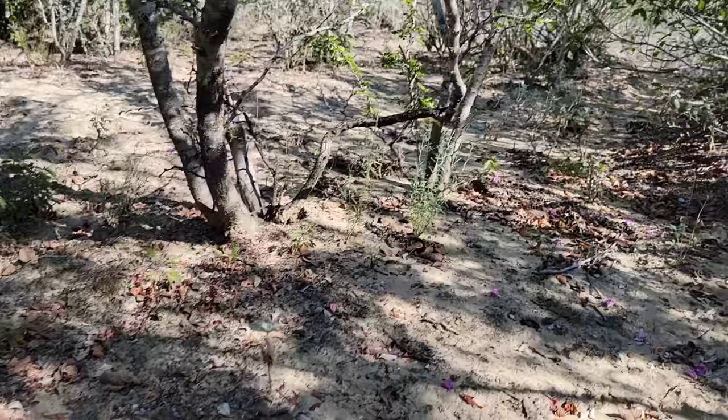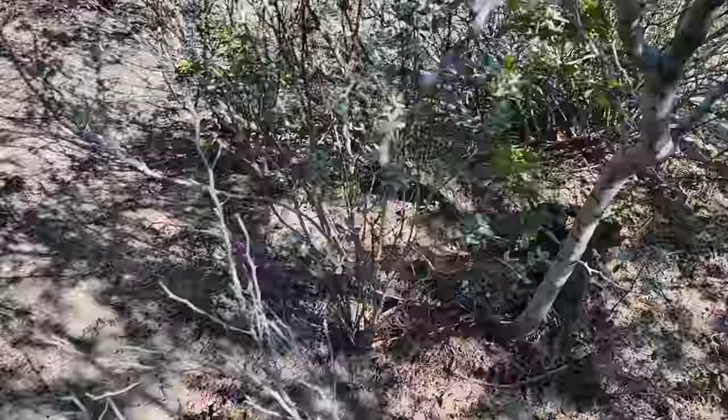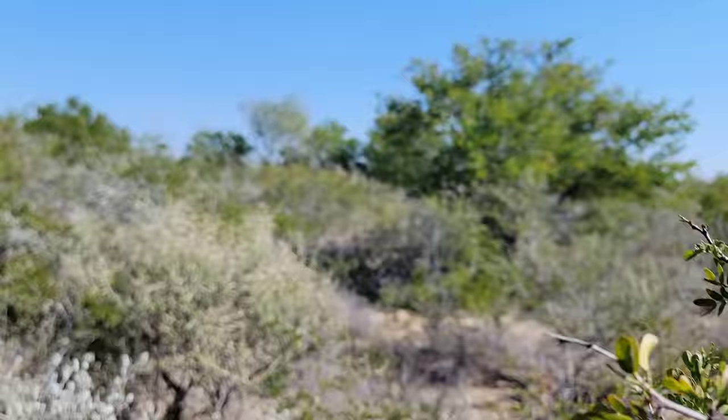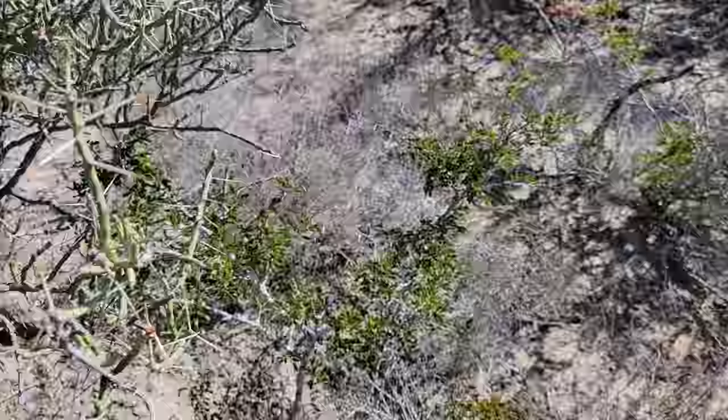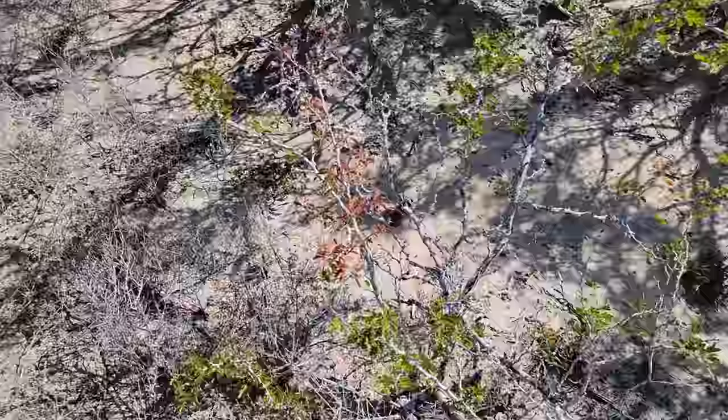So we're just gonna get down on our hands and knees and crawl through this stuff. It gets a little hairy sometimes, you know, in a thorn scrub. Still nice though. Do you like it when it's nice? What do we got here? We got some open habitat. We got the sand. It's looking nice.